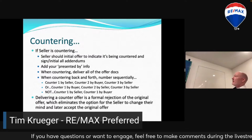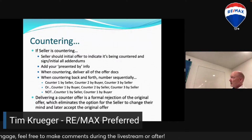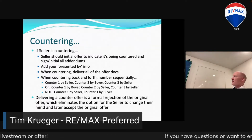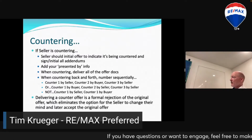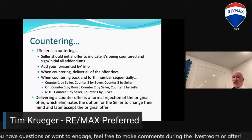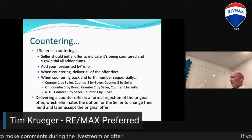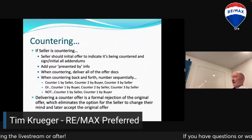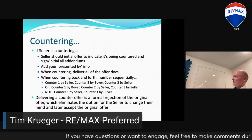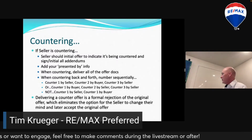Countering. Okay, if the seller's countering, the seller should be initialing the last page of the offer to indicate that they're countering, and they should sign and initial all addendums. So all of that stuff is taken care of. Add your presented by info. And when countering, just like when accepting, deliver all the offer docs, not just the signature pages. As far as numbering, it should be counter 1 by seller, counter 2 by buyer. It's not counter 1 by seller and then counter 1 by buyer. But it could be, for the second one there, counter 1 by buyer, counter 2 by seller, counter 3 by seller. Sure, you can do it that way too.